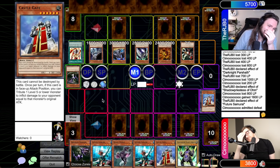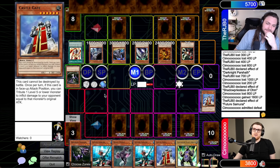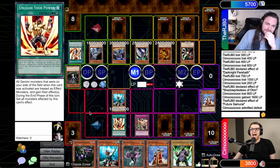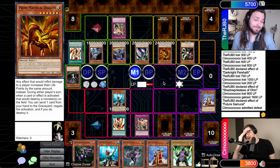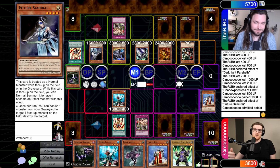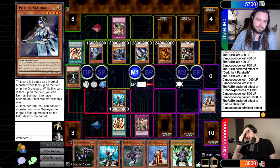I'm so mad. I am so livid. I'm mad because I had the play. I had the way to just clear your board, but you have this bullshit Prime Material Dragon that I can't use this effect. And Future Samurai, a rare, which you had to A, pull, and B, actually even consider playing this card.